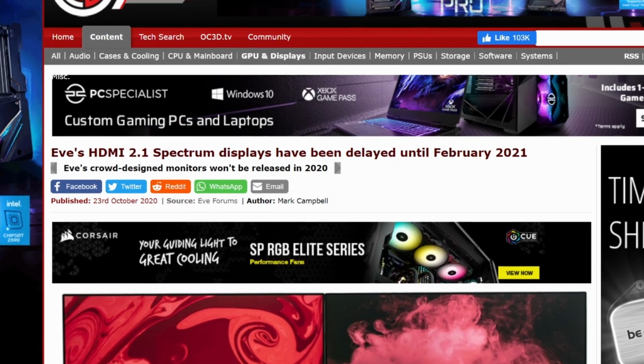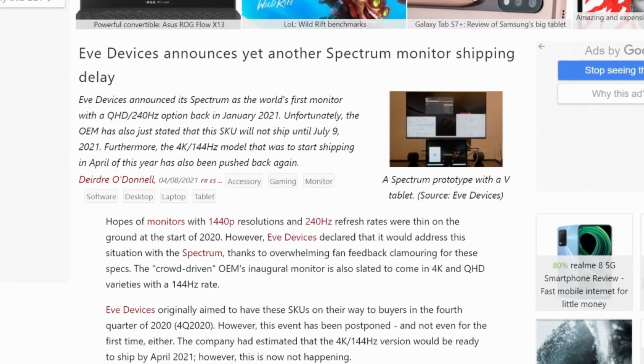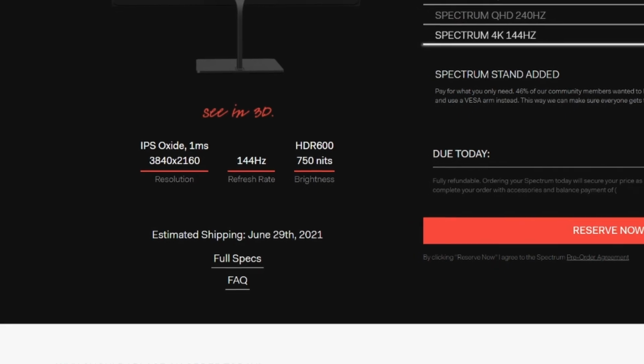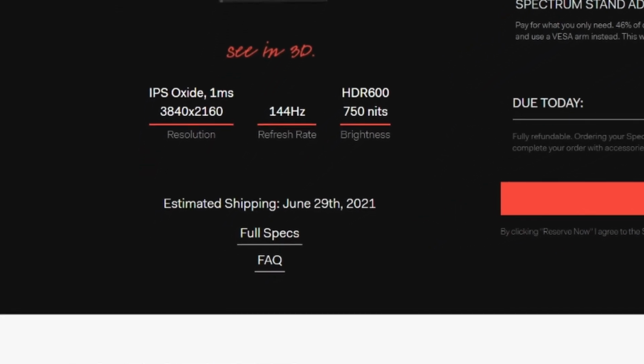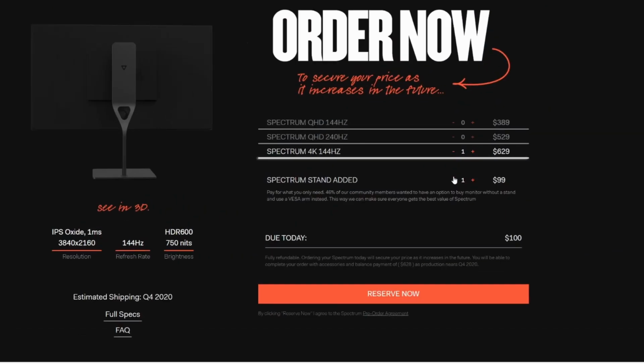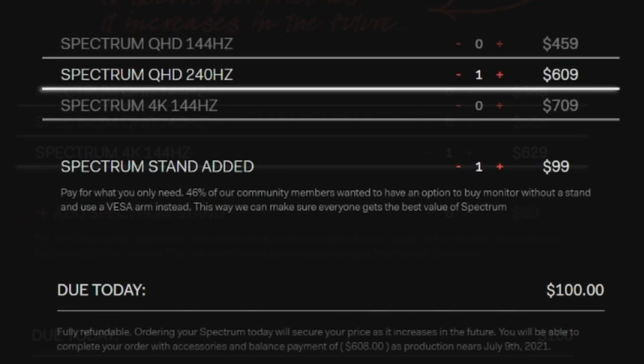Even when it was supposed to ship in Q4, I just saw they kept on pushing it back. They pushed it back to January 2021. They pushed it back to May of 2021. And now they're saying that this monitor won't be able to ship until July of 2021, which is later this year. So once again, they are just continually pushing back that timeline. Not to mention, not only have they pushed back the timeline, but they also have increased prices. Last year when I checked this out, the price was around $650. Now we're looking at $710.